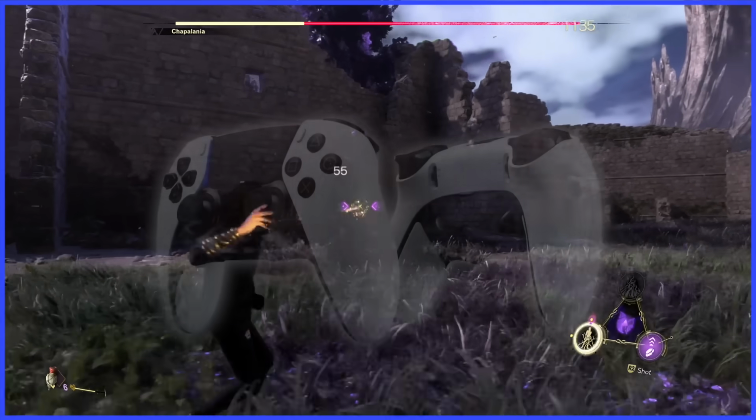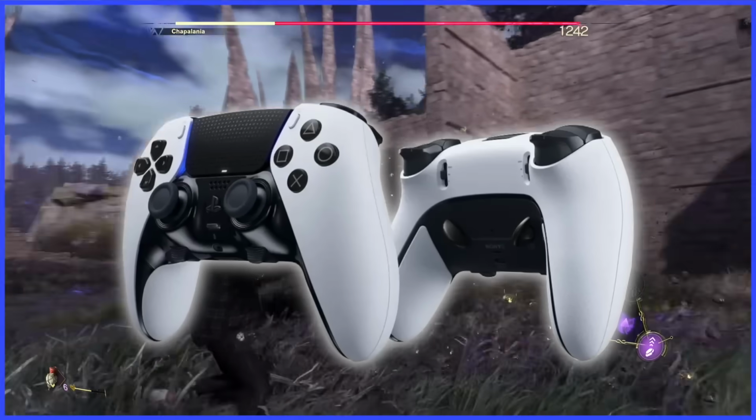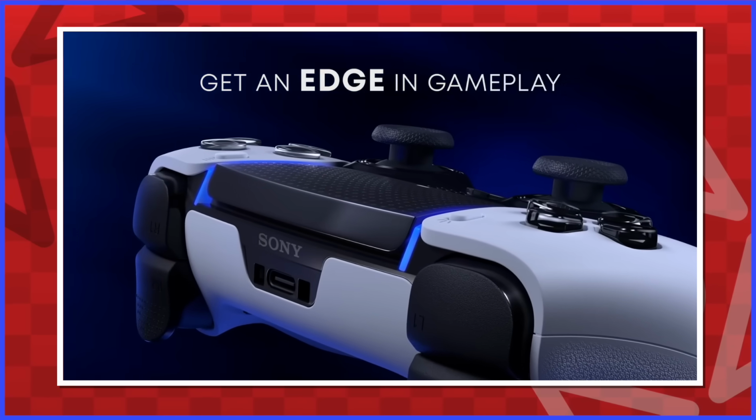Don't get it twisted, this is a very high quality controller, but it's also the most overpriced of the bunch I've seen here. $200 for worse battery life than bad battery life? Only a professional would know how to cope with that.